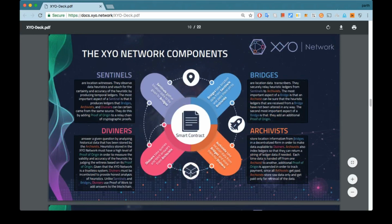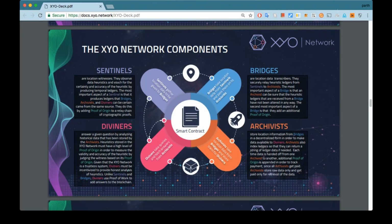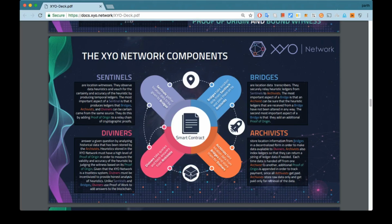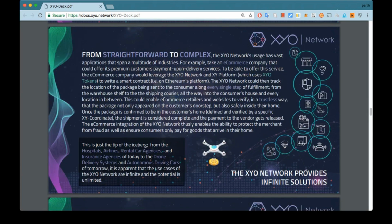So the components of the XYO network. First is sentinels. Sentinels gather location data to be given to the bridges, and the bridges take location data from sentinels and pass them on to archivists. The archivists take the location data from bridges and store it for diviners. And the diviners take queries and fetch answers from the archivists. So that's like the smart contract setup that they have going on. The four components should obviously be working together, and once it's done with the diviners, it'll go into the smart contract. So that's the process, and it's never ending, as long as there are people using their platforms.